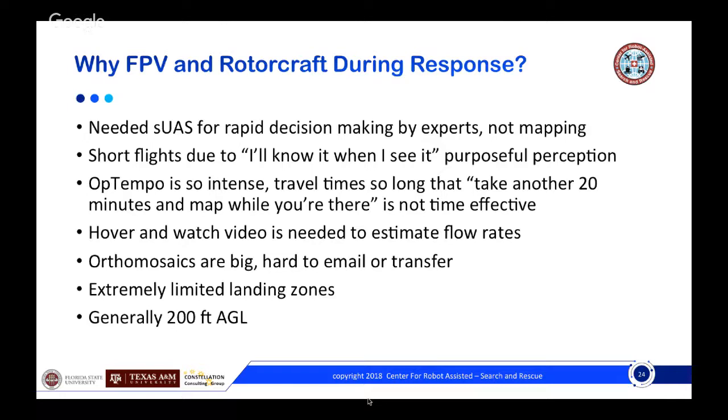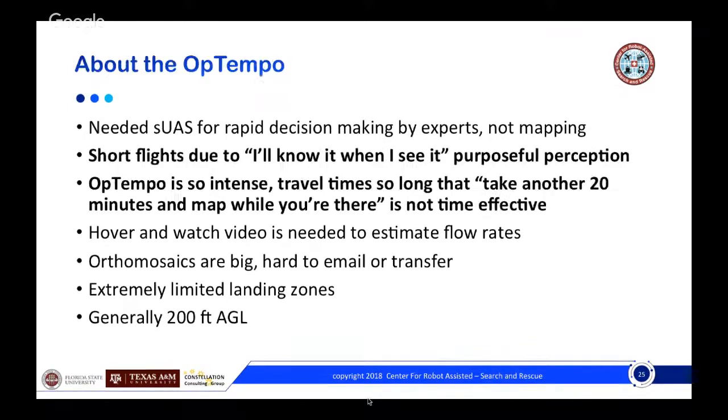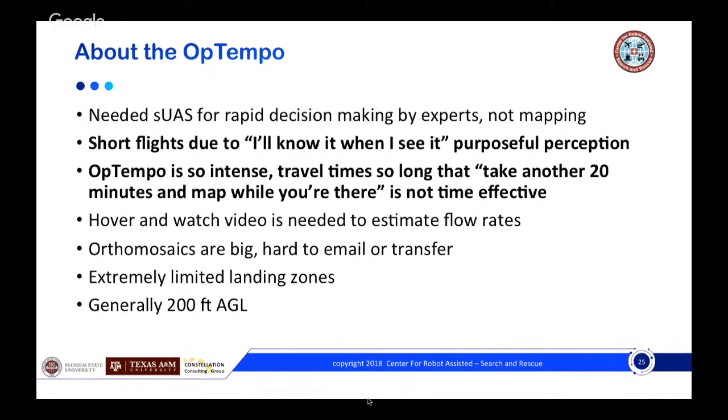And you had that. We had, as I've already alluded to, extremely limited takeoff and landing zones, really confined spaces where you basically got a very narrow piece of area to stand in next to a telephone pole, power lines, a fence, and it's very, very difficult. And we were generally flying at 200 feet above ground level, although that did depend. There were a couple of flights we could do differently.